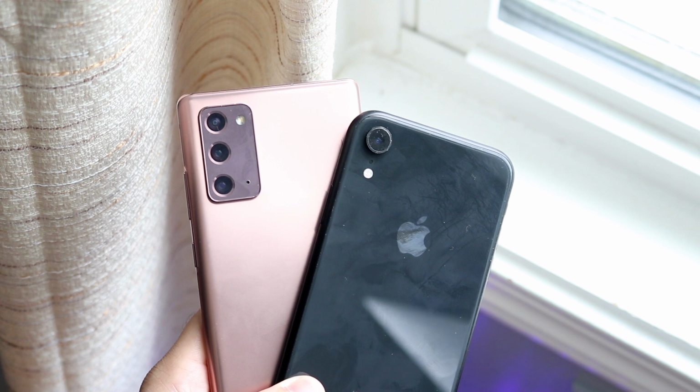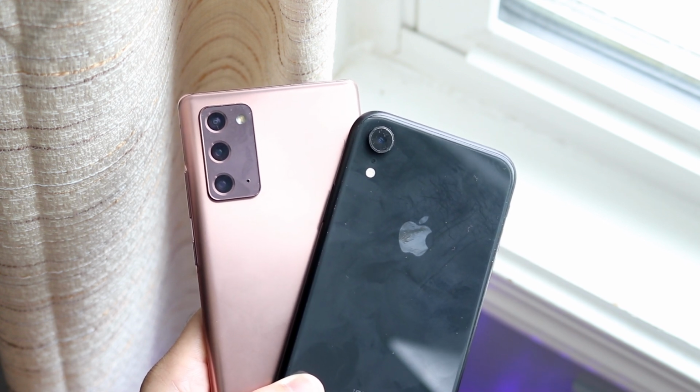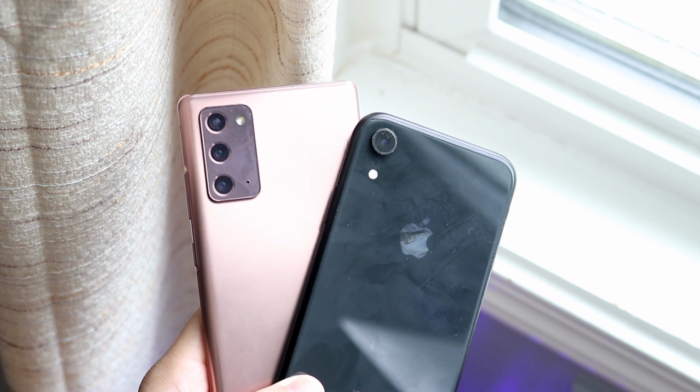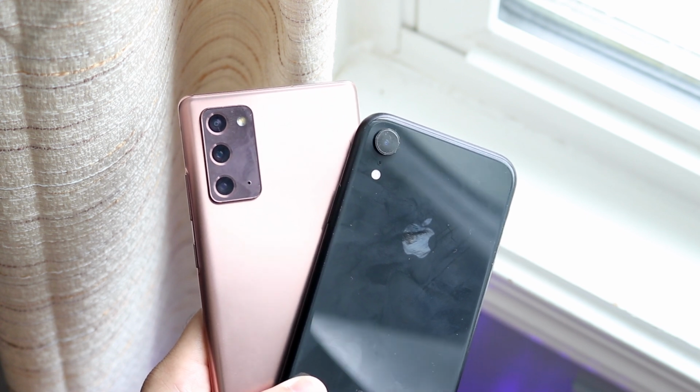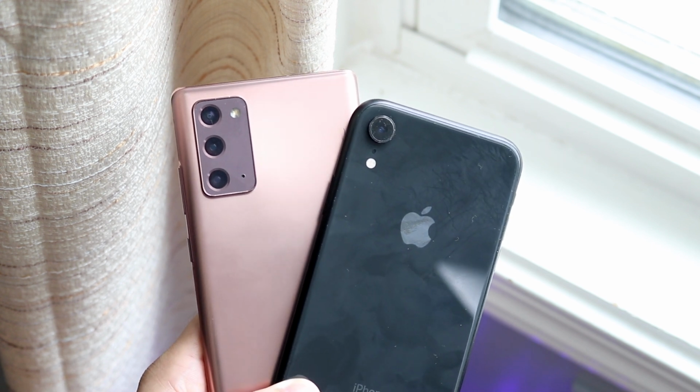However, you do have a plastic back on the Samsung Galaxy Note 20, and for a $1,000 phone, that's kind of ridiculous if I'm being honest. I've seen phones that have it, the Galaxy A71 has it. I think the Galaxy A51 had it too.